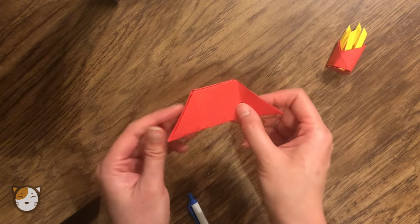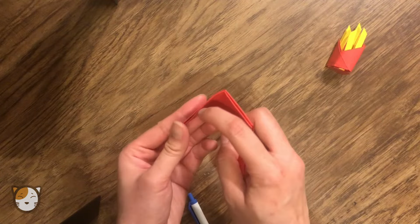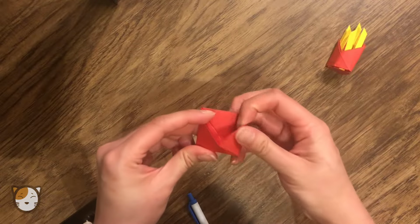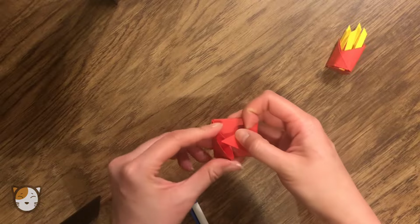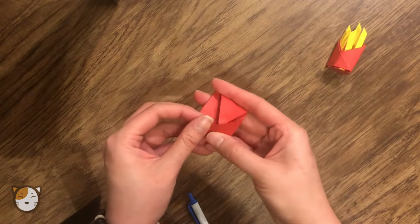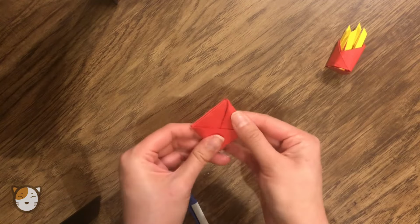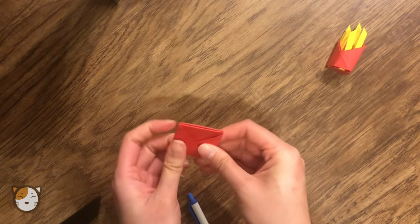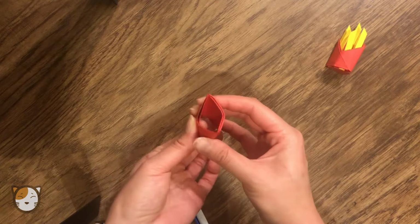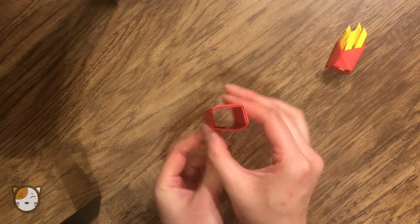Okay, so fold the left side over again like how you had it before. And this time, instead of folding the right on top of it, you're going to fold the right and put it into the hole of the left side flap. There you go. Now you've made the container of the French fries.